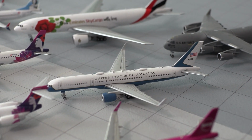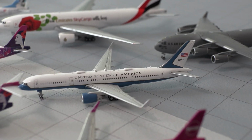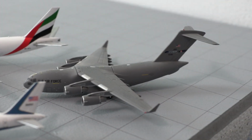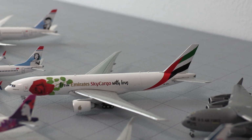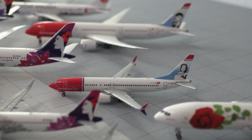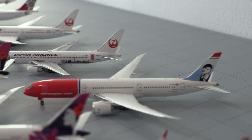And for the last row of aircraft, we have the C-32, which is the beefed up version of a 752. United States of America, also known as Air Force 2. The C-17 Globemaster by U.S. Air Force. Emirates Sky Cargo with Love. I'm not sure if this livery is still a thing, but I did really like this livery. The Norwegian 737 MAX 8 and the now extinct Norwegian 787-9 Dreamliner.